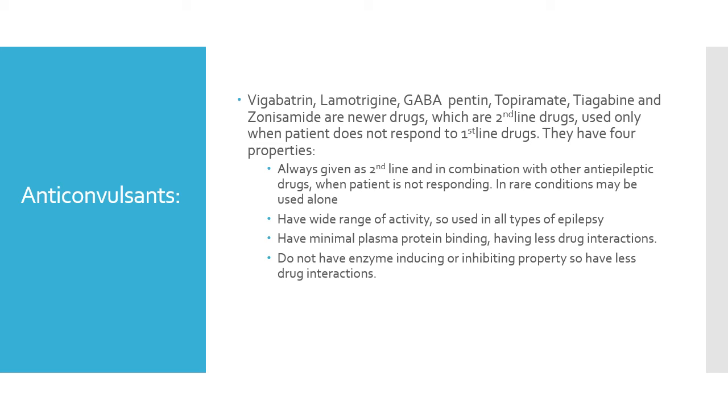They have a wide range of activity, so they're basically used in all types of epilepsy. They have minimal plasma protein binding, so they have less drug interactions, which we like. They do not have enzyme-inducing or inhibiting properties, so they have, again, less drug interactions. So, again, these newer drugs are more specific, have a wider effect in terms of who we can use them on, meaning in what types of epileptic pattern we're seeing.